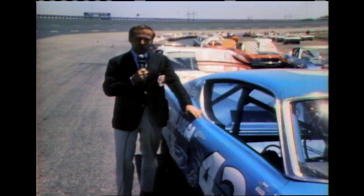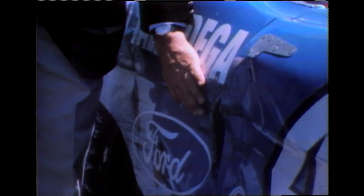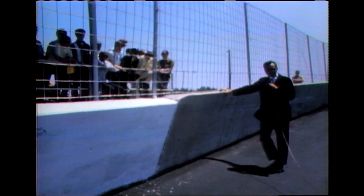Now, this is a new Darlington track this year. It's been resurfaced, and there's a brand new trouble spot, one that Richard Petty, among others, has already visited, as you can see. Our colleague Chris Economaki, the editor of National Speed Sport News, is over there right now. Let's go to Chris. Right, Jim.